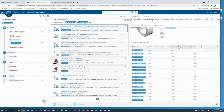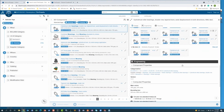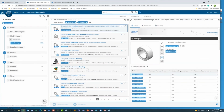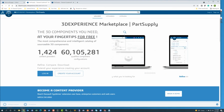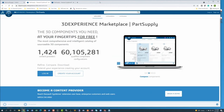Okay. So going in through here, not only do I see these configurations, but I can see other potential vendors that might have similar parts and components, and I can get to other supplier related information. So I know where this particular part comes from, who the supplier is, relationship information around all of that, for the sourcing that I can then turn over to procurement so that they can understand where I selected this part from, and also allow them to negotiate for the price directly with the supplier or the contractor. Okay. So once again, Part Supply has almost 1,500 content providers or suppliers, 60 million parts and components right now, and is continually expanding from there.